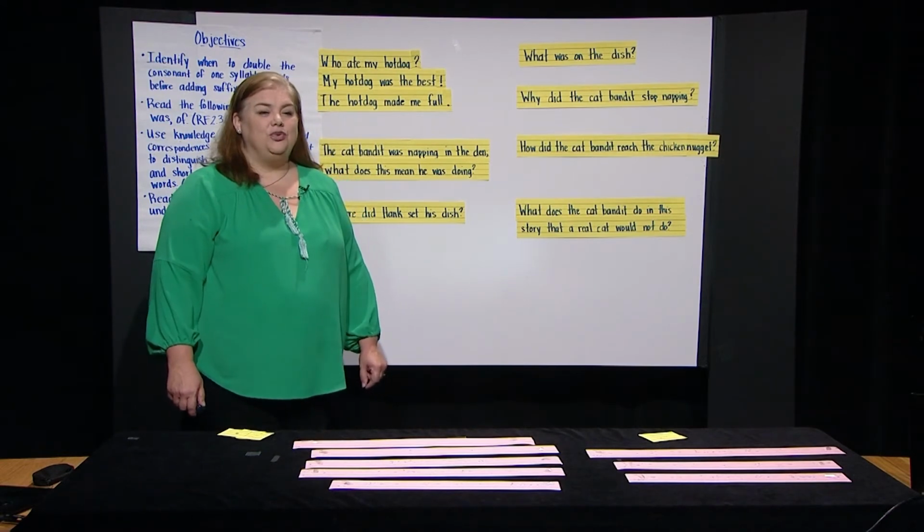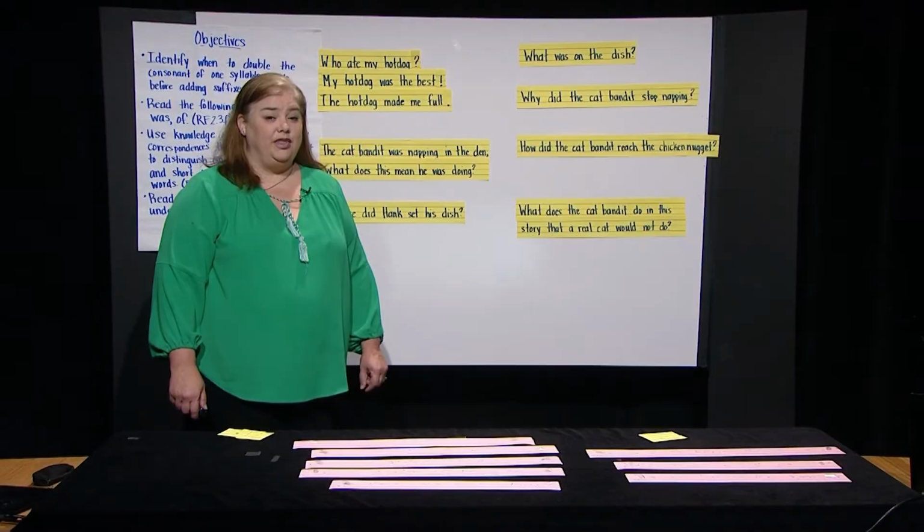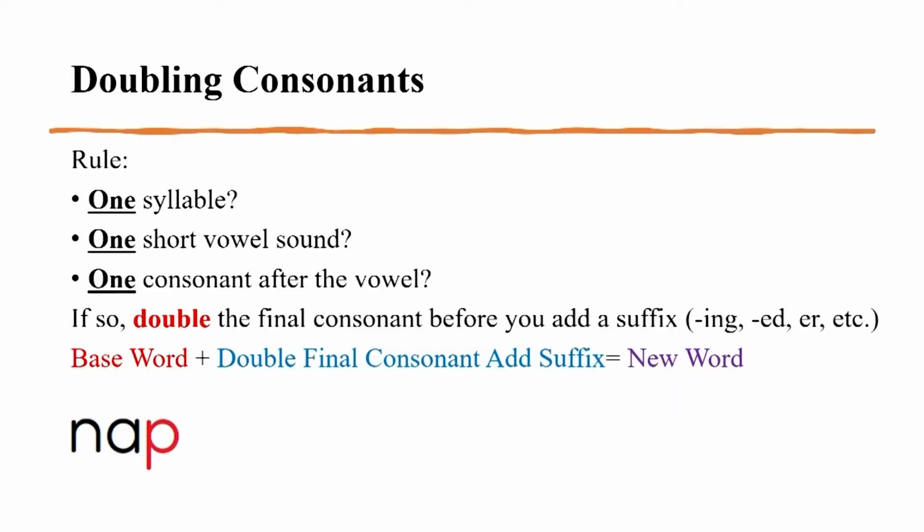Now we're going to review the doubling consonant rule Miss Leah shared with us using the ing suffix. If a one-syllable word has one short vowel sound and one consonant after the vowel, we will double the final consonant before adding any suffixes. Remember our examples. Let's look at the word nap.